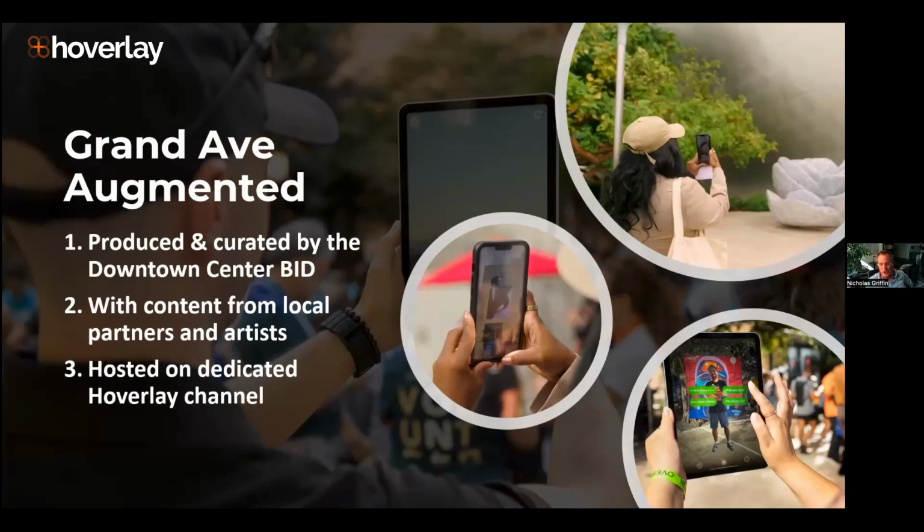It was produced and curated by the Downtown Center BID, comprised of content from a range of local partners and local artists, and then hosted on a dedicated Hoverlay channel.